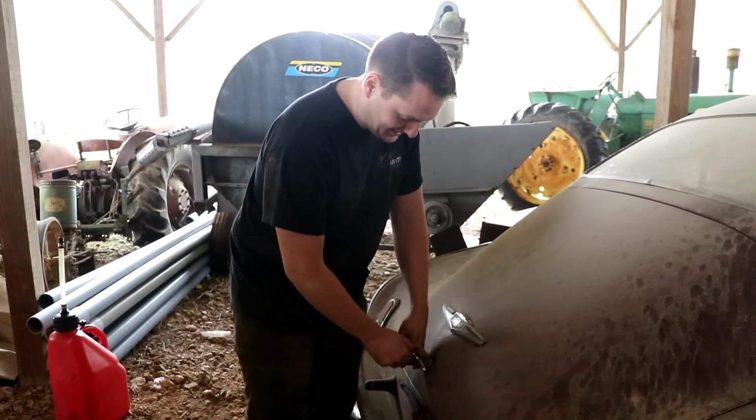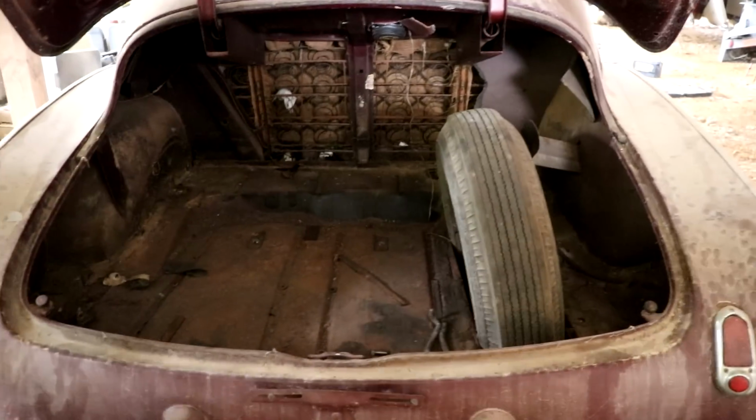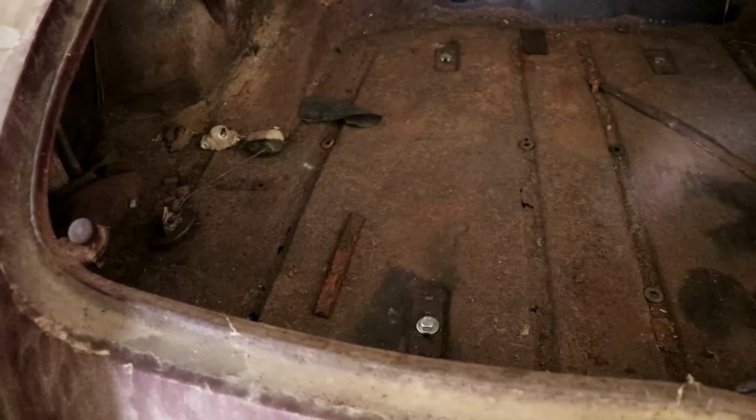This trunk key is awful, but I got it to come unlock, and there's no back seat. But the trunk floor, wow, that's really nice. And there's probably an original spare tire right there. I see a couple holes right here in the floor, nothing that can't be fixed.